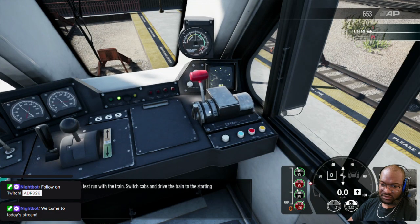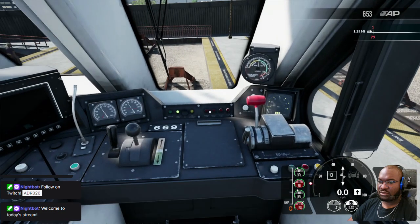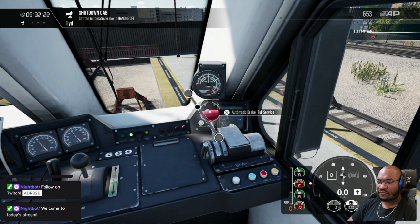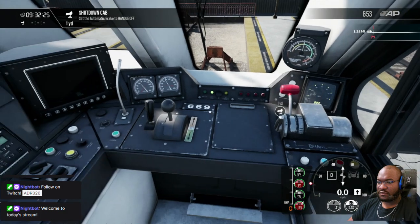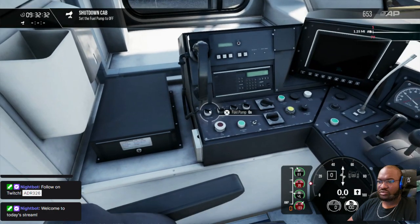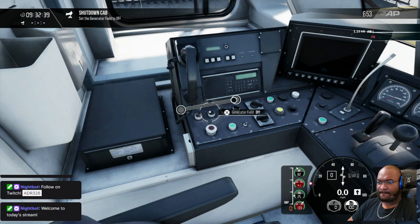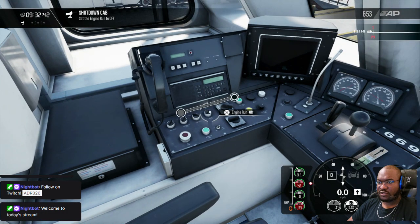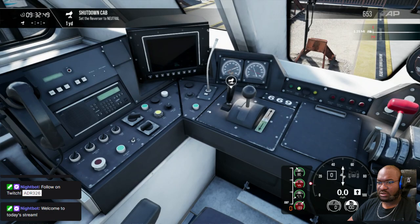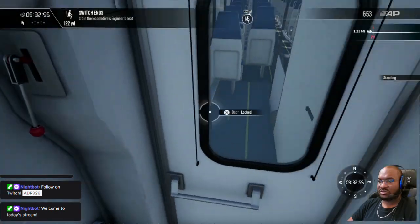Alright, the director's ready to film the test run, switch cabs, and drive to the starting position. Okay. Just shut this cab down. Set this handle to off. To cut the brakes back out. To turn off the fuel pump on this end. Generator, engine, take the cab out of setup, okay, switch.